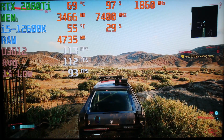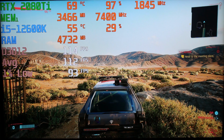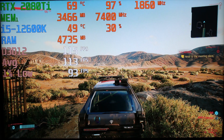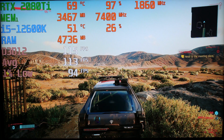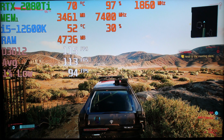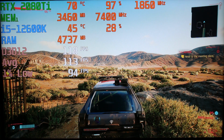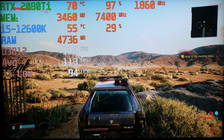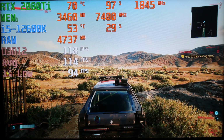Now, you may hear the fans. I'm sure you actually could hear the fans for sure. Unfortunately, this is a blower style card from Dell, which there was a couple of videos out there saying it's a bad card and it's had some issues. I have not had any issues. Had this thing over 2 years, I think, and it works perfect.